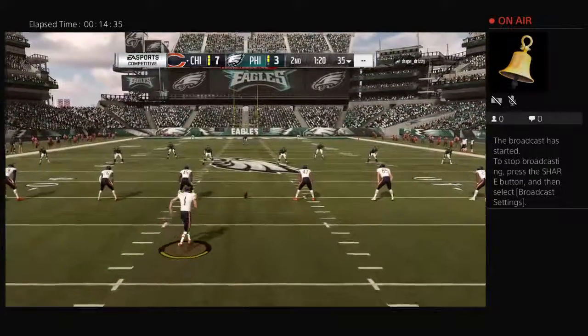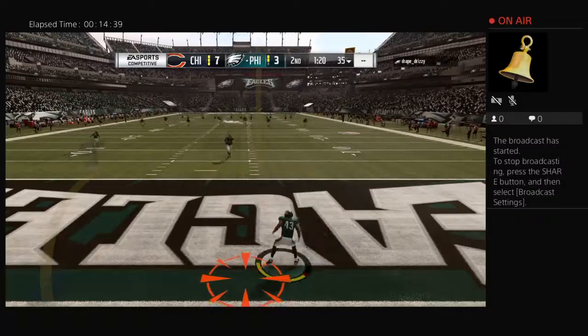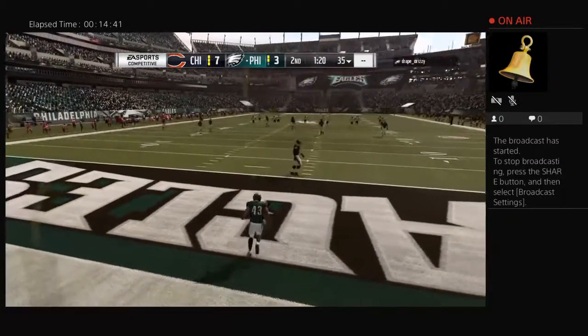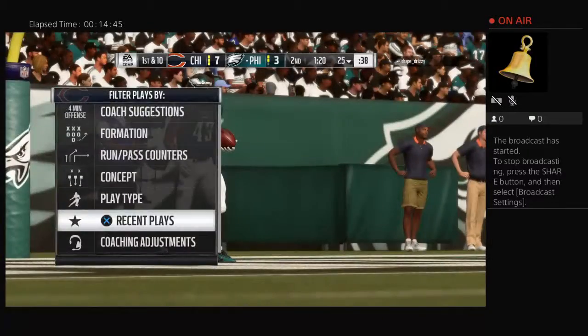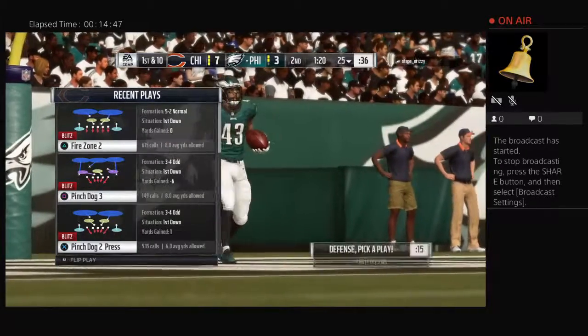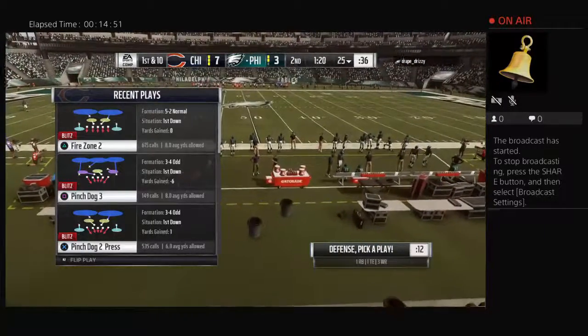Here's Parkey now, set to kick it away. Now Philadelphia ready to get going on offense again and hoping to do better than they did their last possession when they punted the football.